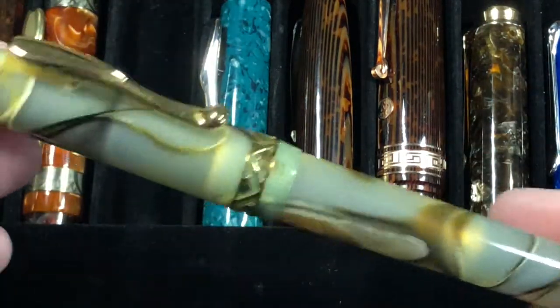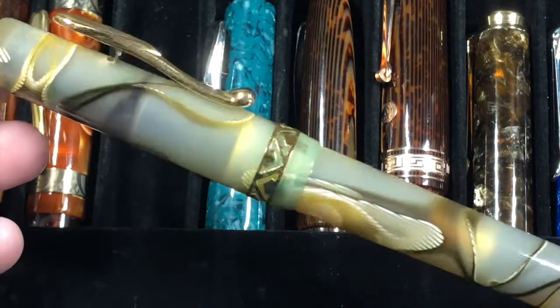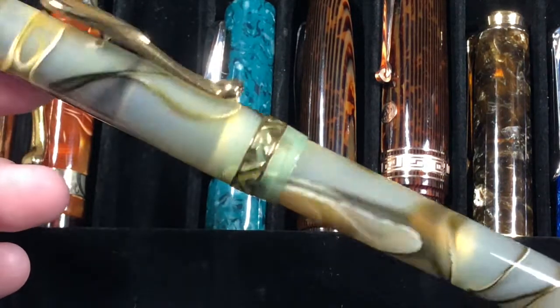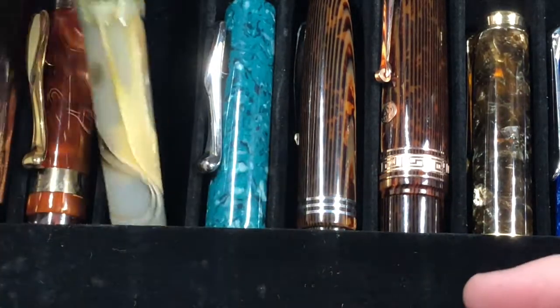I also took the Visconti Voyager with me, the Honey Almond. This is a cartridge converter pen. Again, it's lovely swirls, and it's a lovely pen. So I took that with me.